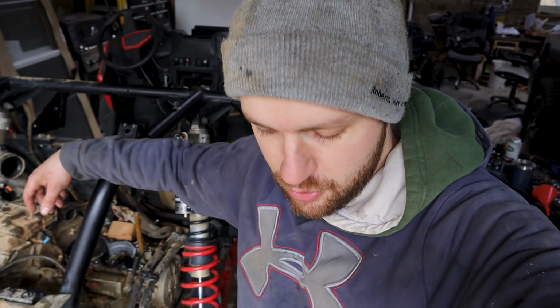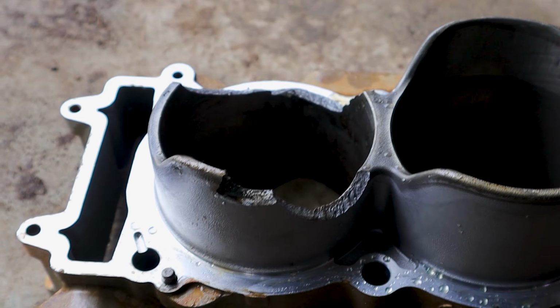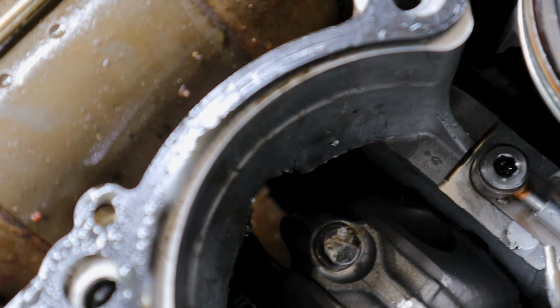The damage is pretty substantial. There's a piston, not supposed to be like that. There's a cylinder, not supposed to be like that. There's the crankcase, you're not supposed to see through that. What if it jumped time, which caused the piston to make contact with the valves, which in turn blew up the rod, which blew the rod through the crank? Who knows, but that's a theory.